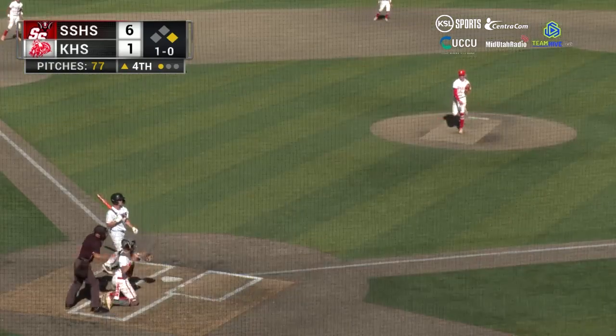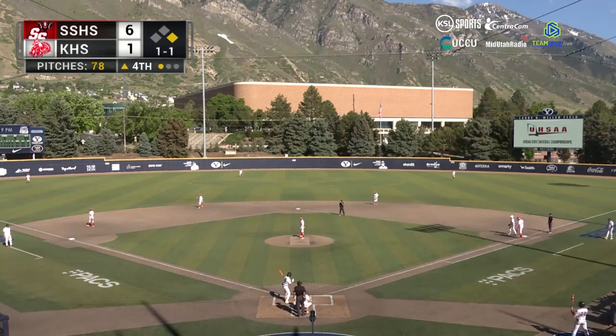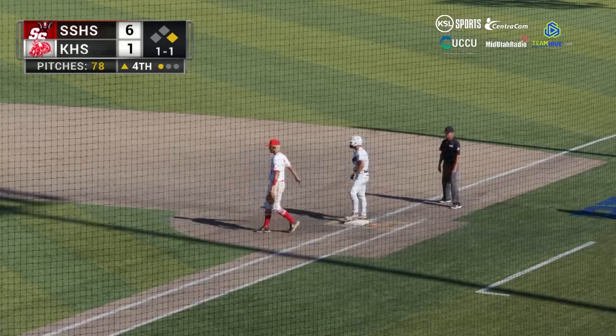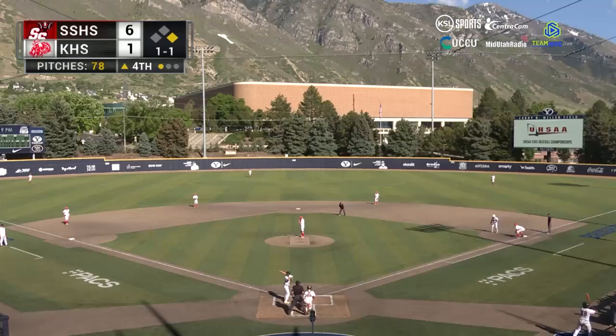1-0 pitch. Thought about it. Held off. Watch a strike one go by on the outside edge for a 1-1 count. But see, that's the exact perfect example of laying off it. It's not quite the pitch I want or I'm looking for, and I can let it go for a strike. And then you get a better pitch. And that's what the South Sevier team has done throughout this tournament. A lot better job than in games and years previous.